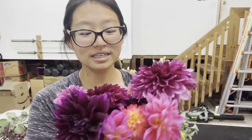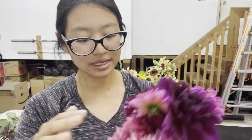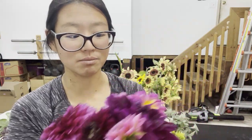Now, these are a combination of the dark purple, which is the Edison's. This, I believe, is a Bacardi. By far, the Bacardi has actually been the best producing dahlia for me so far. I'm getting at least 4 or 5 stems every few days at this point.